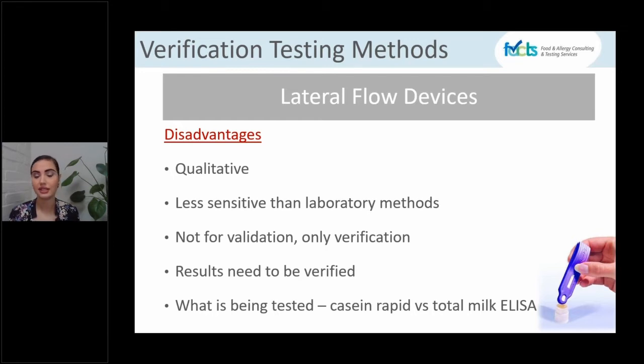So for validating claims and for doing your validation studies, you must use laboratory methods. Results need to be verified. So it is very important, whatever kit you use, to use it in conjunction with laboratory methods. When you perform your validation to check your verification kits, the results that you receive from the verification kits must be in line with the laboratory results. So if you get a positive from the laboratory, it must be the same with the lateral flow devices.